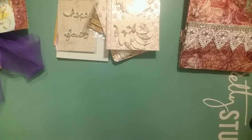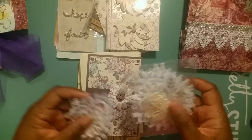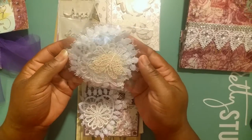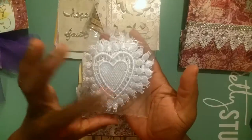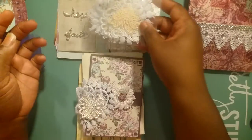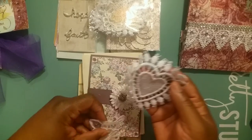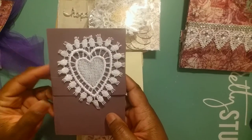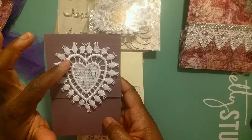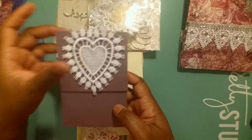All right, you all, she sent me another stash that should have been in the loaded envelope. This is a stash of these appliques. She sent me a whole abundance, a whole lot. So what I did was I just took one of each out to show you. Okay, let's use this. Isn't that pretty? That is simply gorgeous. I think this is my favorite one, Karen.